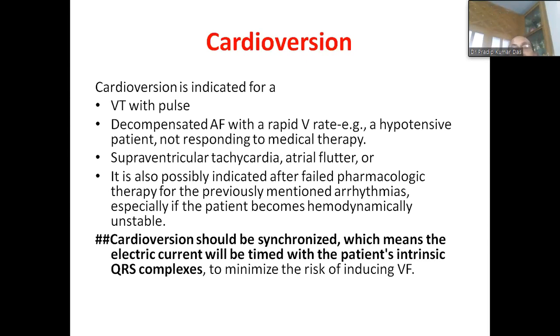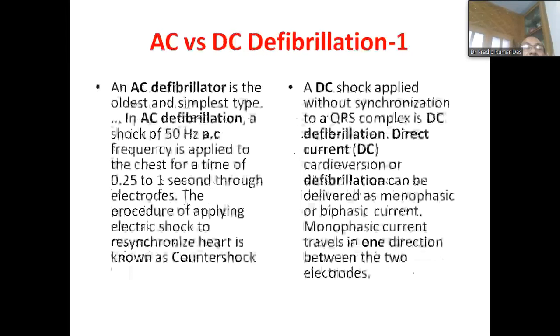Cardioversion should be synchronized, which means the electric current will be timed with the patient's intrinsic QRS complex to minimize the risk of inducing ventricular fibrillation. So at the top height of the QRS complex, the electricity is delivered in the case of cardioversion. In the case of defibrillation, there is no such option or no such timing possible. So it is forcefully given. Electricity is forcefully given to alter the ongoing rhythm of the heart.